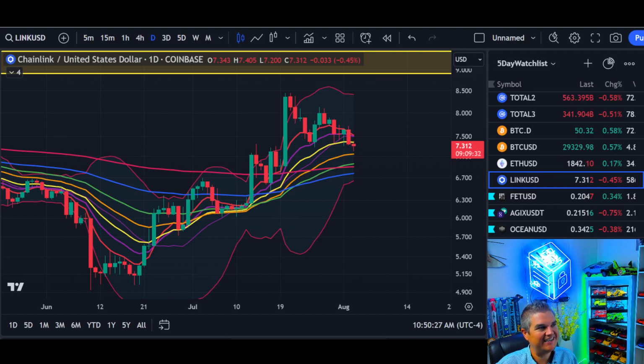Chainlink update on the daily chart and the weekly. We're going to start here on the shorter time frame. I've got good news and bad news. The good news is it looks better on the higher time frame. The bad news is the short time frame is not so great. Let's get right to it.